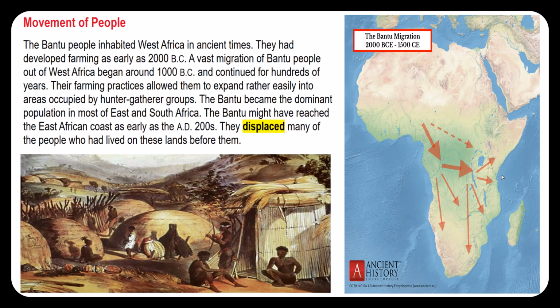Movement of people. The Bantu people inhabited West Africa in ancient times. They had developed farming as early as 2000 BC. A vast migration of Bantu people out of West Africa began around 1000 BC and continued for hundreds of years. Their farming practices allowed them to expand rather easily into areas occupied by hunter-gatherer groups. The Bantu became the dominant population in most of East and South Africa. The Bantu might have reached the East African coast as early as the AD 200s. They displaced or took over many of the people who had lived on these lands before them.